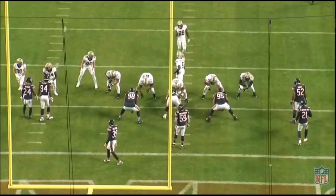All right, here's the next play. This play was actually called back for a holding call on the man I'm about to spotlight. But it was such a bad call that I'm going to stick it to the refs, and I'm going to put it in this top 5.